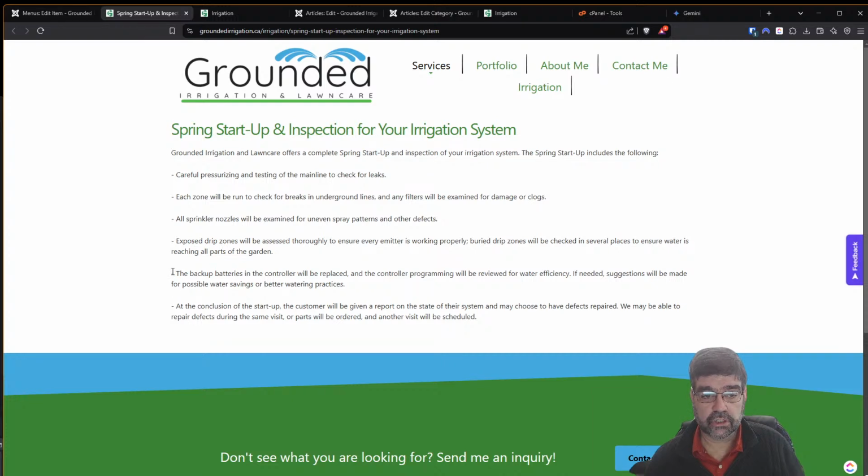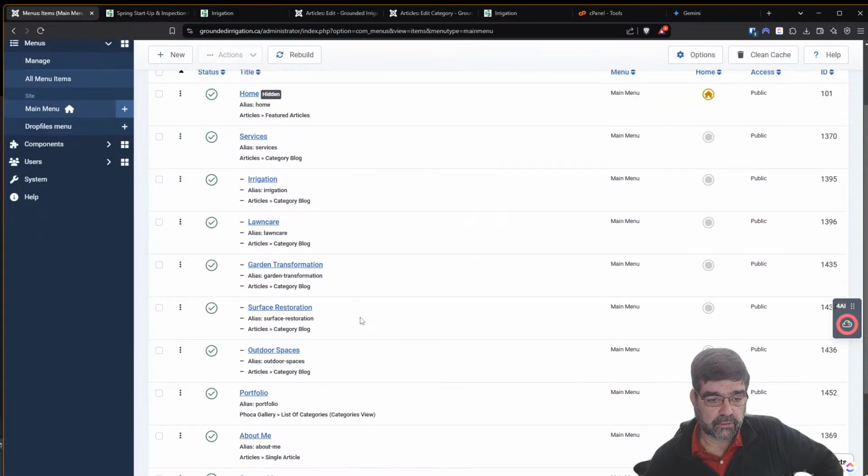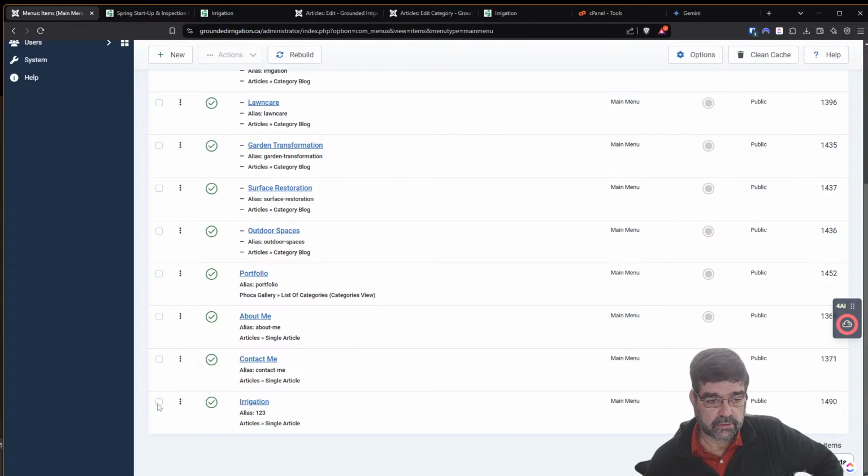Oh, and the whole thing did show up for the whole article. How about that? Okay, that's good to see too. So I think we're definitely getting into the category blog layout issue. All right, let me just delete this menu link here because we don't need that anymore since we figured that out.